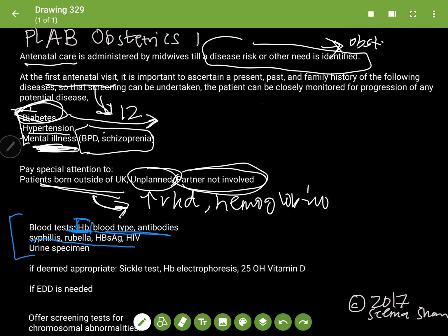Syphilis, rubella, HBsAg, and HIV are also tested in every woman, and a urine specimen. There is sometimes a predisposition to have urinary tract infection or pyelonephritis in pregnant women, but also what's important is proteinuria. So not only infection, but proteinuria, because that's a sign of end organ damage. In a certain subset of women, you're going to get a sickle cell test, hemoglobin electrophoresis, and that's if there's a history or you suspect that the baby or the mother may have sickle cell anemia.